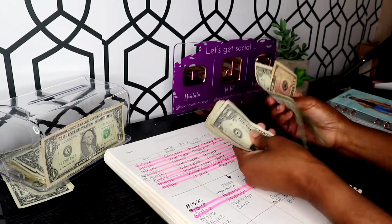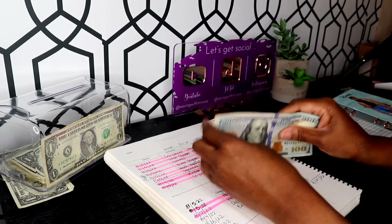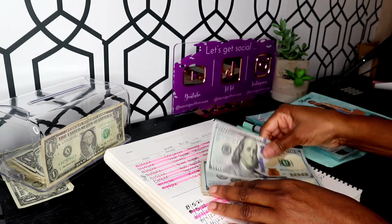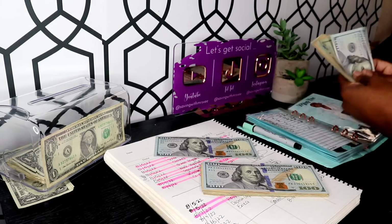So 10, 15, 16, 17, 18, 19, 20, 21, 22, 23, 24, 25. So we gotta get some change somewhere. So let me see if I can find some change. So I need a change for 100 because I gotta get $50. So I'm gonna go in my Miss V envelope. I know I got a change for 100 in here.